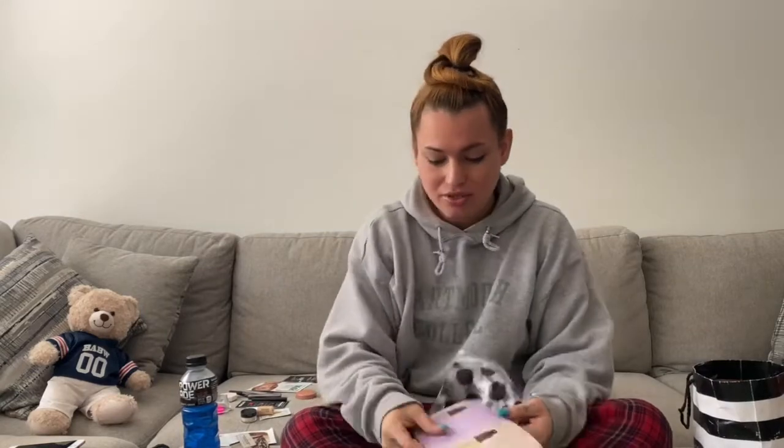Now it's just time to get into it, honey. Okay, lay down. My dog is obsessed with me, as he should be. He's laying right here as I film, which is okay. I brought his doggy bed over here. So yeah.